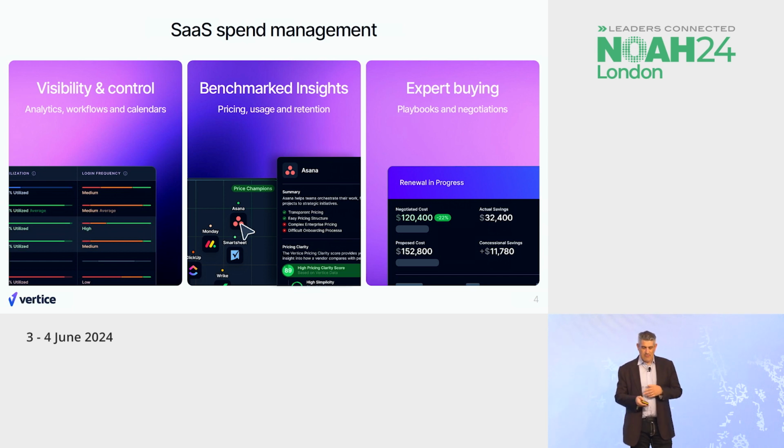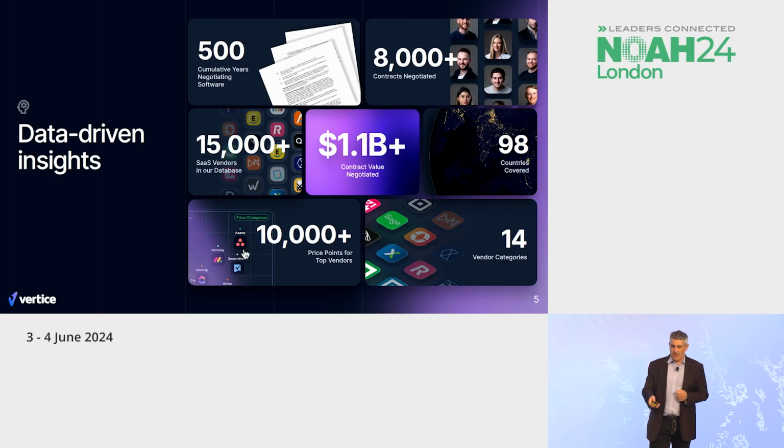Just stepping back, we have a comparative advantage based on the fact that we do this every day. We have expert buying books, we have benchmark data, and that's why we're able to do a better job than regular companies when it comes to SaaS purchasing.